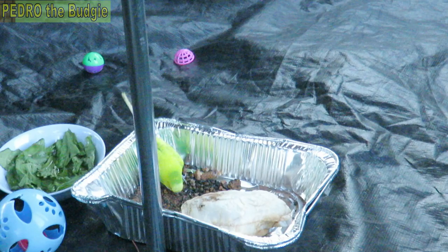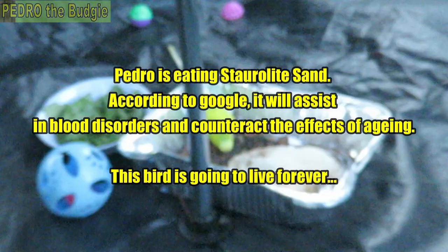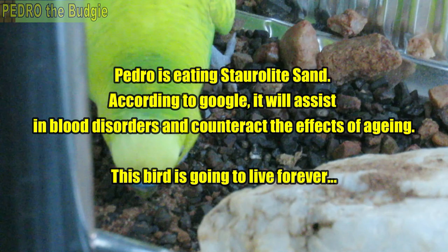There you go. It's sandpit time, so he's eating his minerals. It's actually staurolite and garnet and some calcite with that mix.